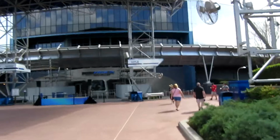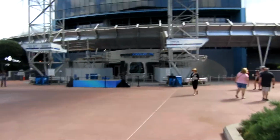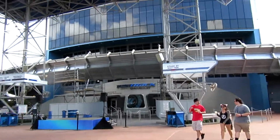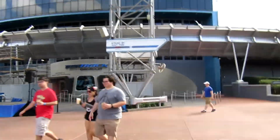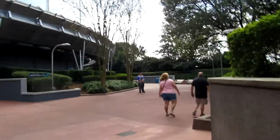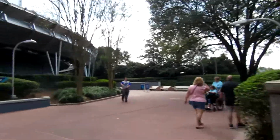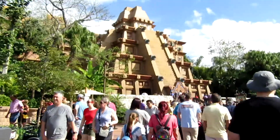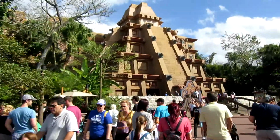This is about the first space that we've seen all day here because Test Track is currently closed, which means there's nobody here. It's pretty awesome. So we're going the back walkway around to Mexico to finally start our adventures. First Figment art stop, Mexico.